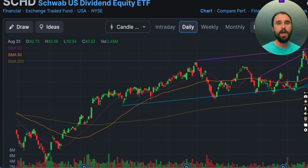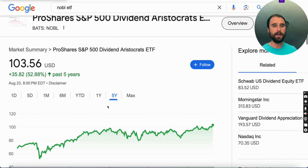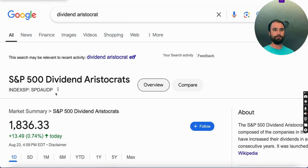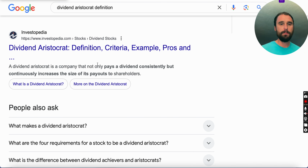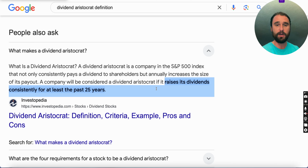Next one we're going to talk about is the ProShares S&P 500 Dividend Aristocrats ETF. This one in particular is going to focus on dividend aristocrats. What that means is companies that have increased their dividends for at least 20 years consecutively. So, real quick, let's look up the definition of a dividend aristocrat, just to confirm what this means. What is a dividend aristocrat? Just for confirmation. So this is a company, and I'm sorry, not 20 years, but 25 years. I said 20 in the beginning. So a dividend aristocrat is a company that has raised its dividends consistently for at least 25 years.